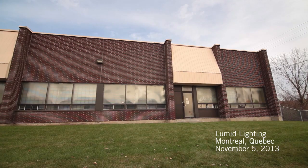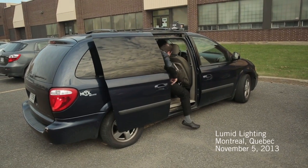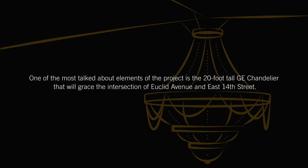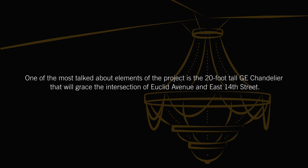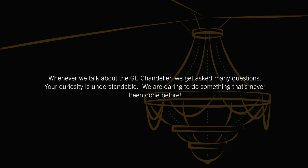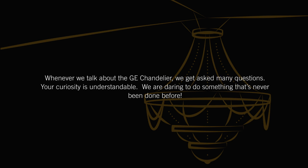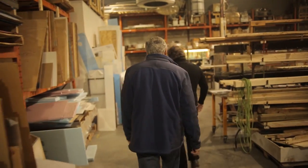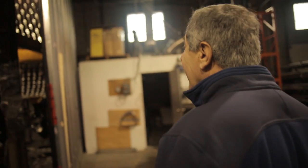We're at Lumid in Montreal with the PlayhouseSquare design team and owner team. We're going to be seeing the chandelier for the first time. So you want to take a look at it? Yeah, absolutely. Let's do this. Let's go. Oh, wow. That's incredible.